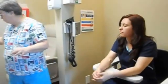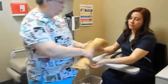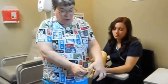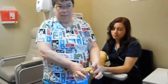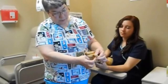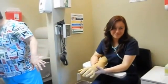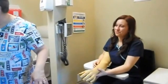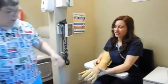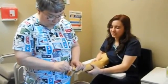Finger sticks. When you do a finger stick on a person, you do not want to use the thumb, index finger, or small finger. You want to use these two fingers, the middle finger and the ring finger, and you want to do them on the sides, not right here. What you do is you have your gauze and your alcohol, and you want to wipe off their finger, and then wipe off the alcohol.